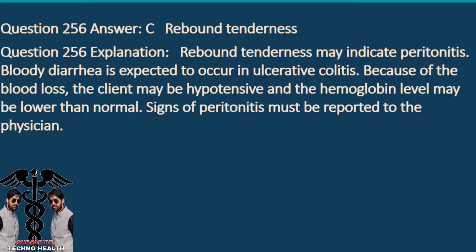Question 256. Explanation. Rebound tenderness may indicate peritonitis. Bloody diarrhea is expected to occur in ulcerative colitis. Because of the blood loss, the client may be hypotensive and the hemoglobin level may be lower than normal. Signs of peritonitis must be reported to the physician.